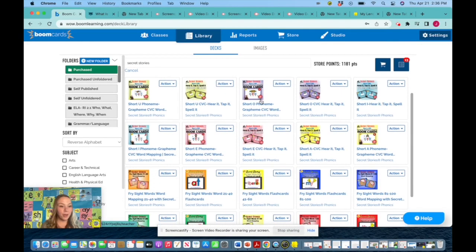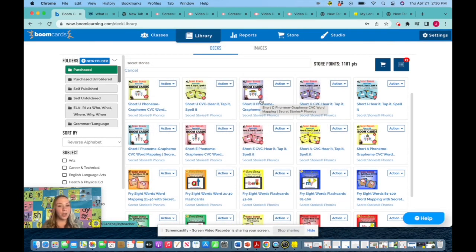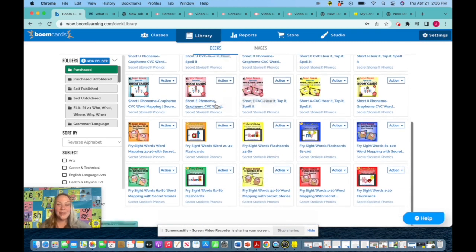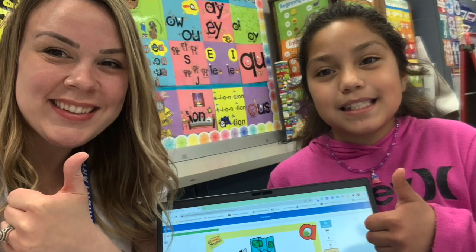You know, I love Boom Cards and I love Secret Stories. So I reached out to Katie Garner, the creator of Secret Stories, and I said, "Hey, do you make Boom Cards? Because if so, I want to buy all of them." And she didn't know what Boom Cards were. So I was like, "Okay, well let me make you a sample." So you can see what it's like and then maybe you can get one of your people on it to make these amazing Boom Cards because they would be so beneficial for the kids. And so we've created some really awesome Boom Cards, and my students love them. And I can't wait for your students to get to see them.